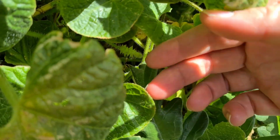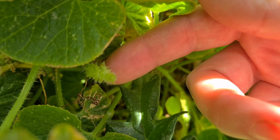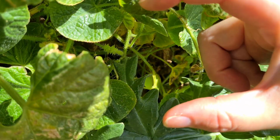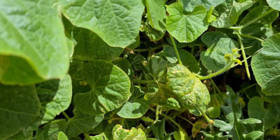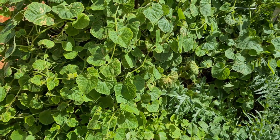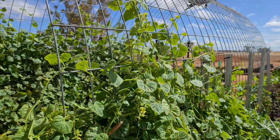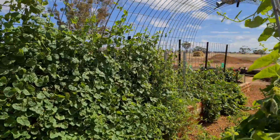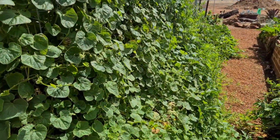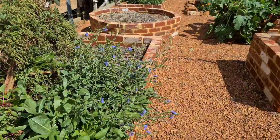So I'm not sure if you can see it, but that's them as little babies. They get much bigger than that, about that big. Can't find any in here that look to be nearly ready, but you do need to put your gloves on and really have a rummage. But as they start to produce more, I'll make sure to share that. So let's go down to, we'll just have a quick look over here.